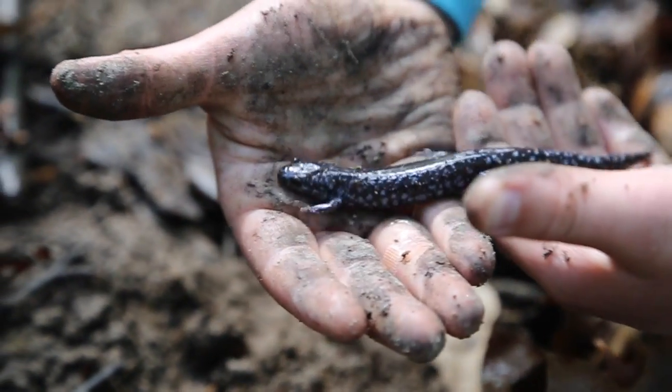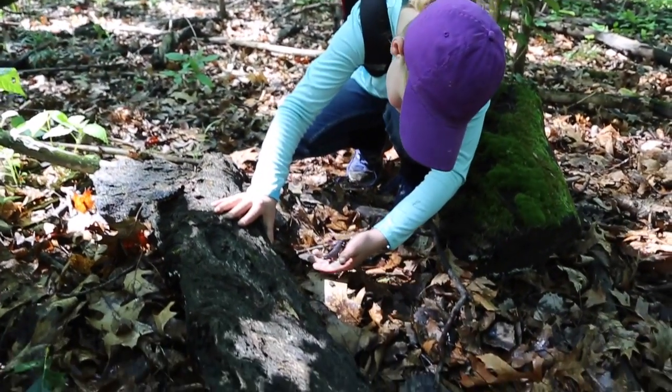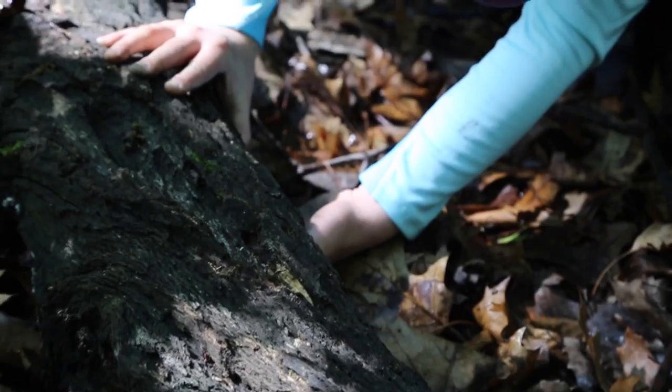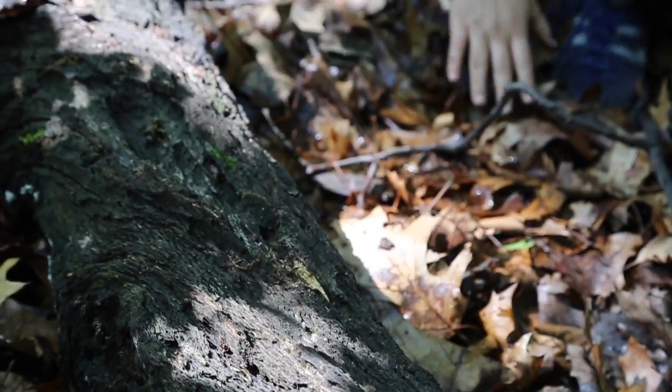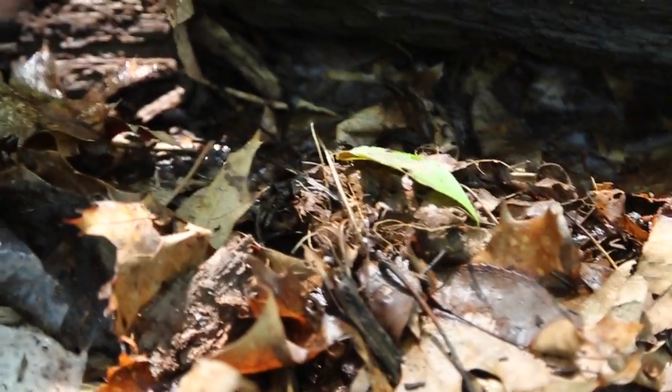Very cool. Let this guy go back under there. You don't need to lift it up. You can just let him crawl back under. Talk about him a little bit. He's under there. Whoops. He's on the leaf.